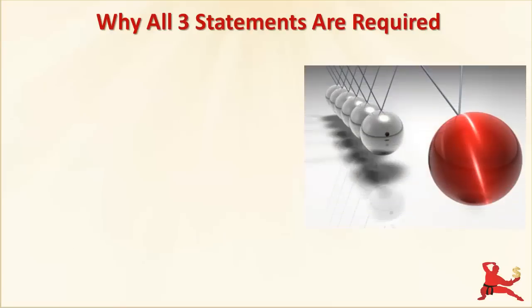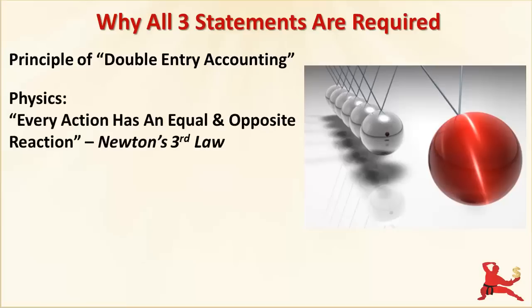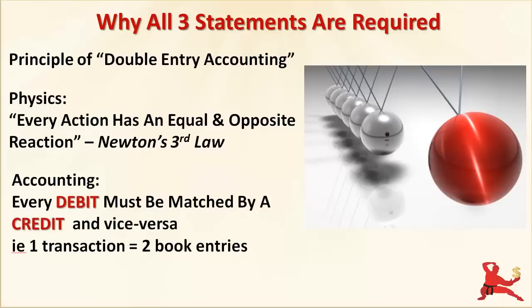The reason you must have three-way accounts to get a complete picture of your business is because of the principle of double entry accounting. Double entry accounting has been the basis of business financial records for centuries. This principle is essentially the equivalent of Newton's third law of physics. Every action has an equal and opposite reaction. In accounting, this means every debit must have a credit and vice versa. That means every transaction that your business undertakes is reflected in two book entries, one debit, one credit. You can think of debits and credits as being the grammar rules of accounting language.